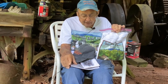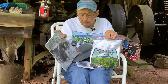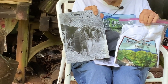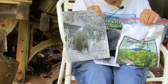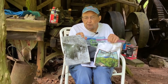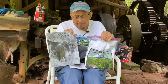Okay, now in addition to that, I wrote a book about the history of my family and the mill. And that was along about 2004. And it sells for $20. And it will tell you all you ever need to know about a gristmill and about my family.